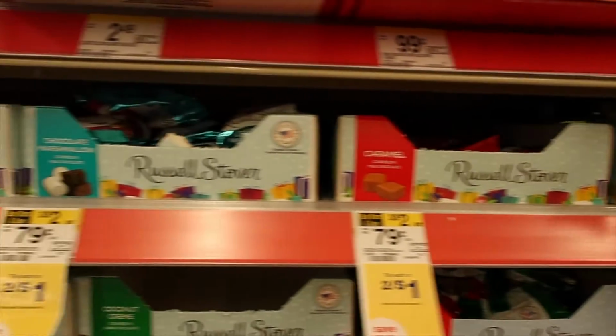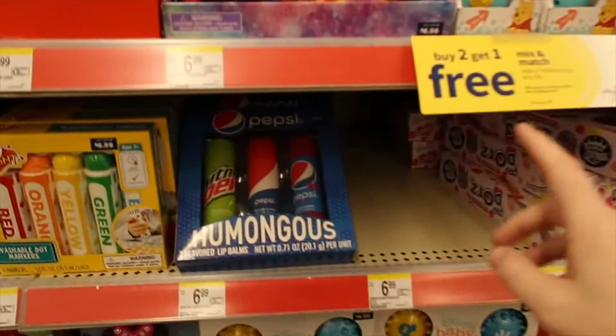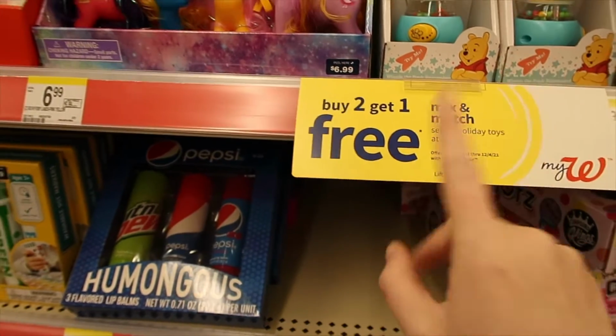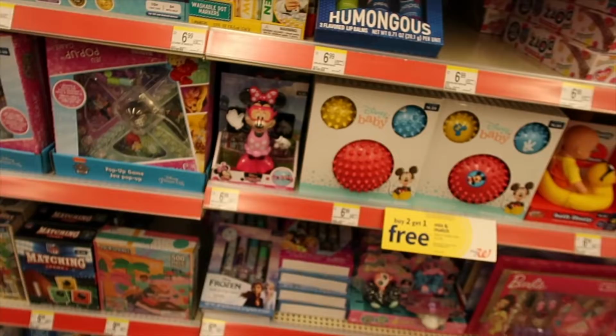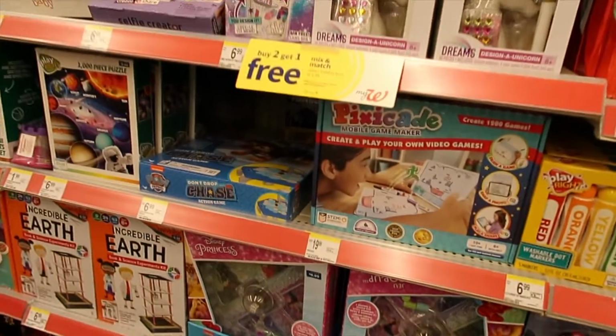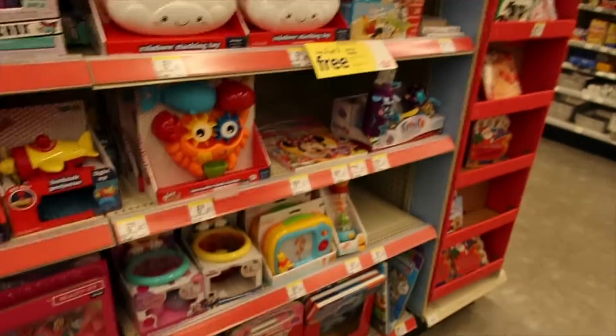So if you guys want to stock up on some candy or use these as fillers, definitely go ahead and do it. The $6.99 toys are actually this week, they didn't take this sign down, buy 2 get 2 free. So that comes out to be you'll pay $13.98, but then it comes out to be $3.49 each, depending on what toy you get.